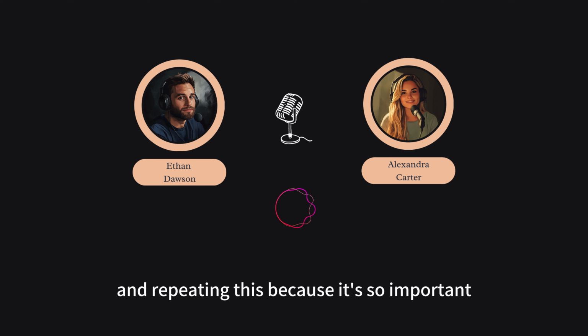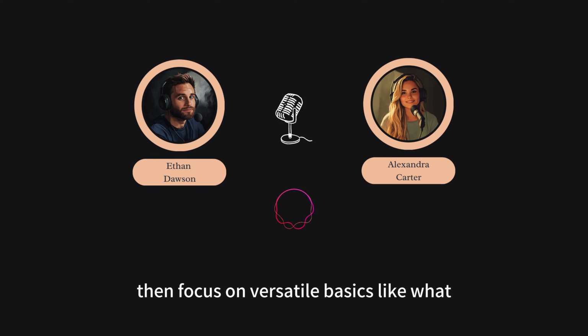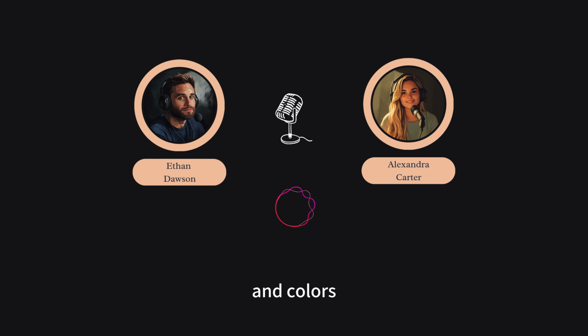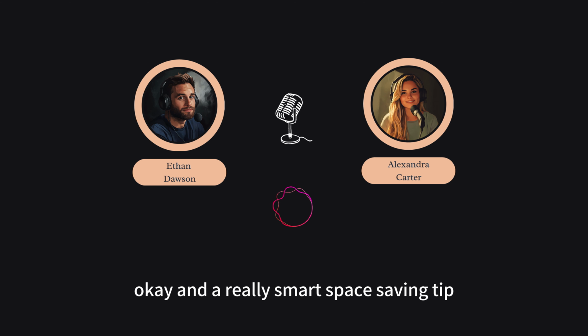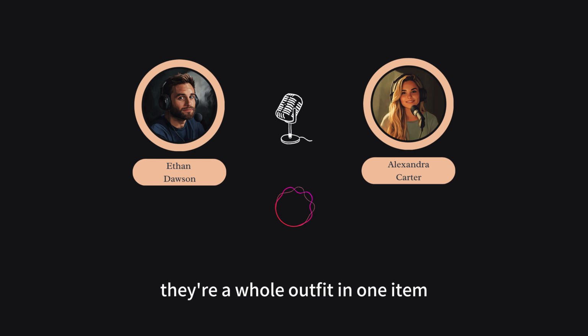Of course. And repeating this because it's so important, prioritize those breathable fabrics we talked about. Then focus on versatile basics. Like what? Classic stuff. Oversized shirts, maybe a great maxi dress, comfortable linen trousers, pieces that can be dressed up or down. And colors. Sticking to a simple color palette helps massively. Neutrals are your friends here, makes mixing and matching almost foolproof. Okay. And a really smart space-saving tip. Pack one-piece outfits. Dresses, rompers, jumpsuits, they're a whole outfit in one item. Easy to pack and look great.